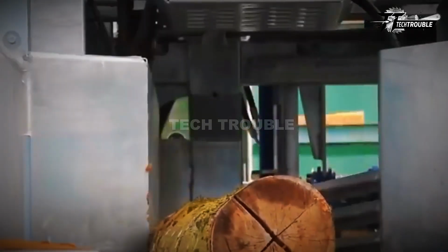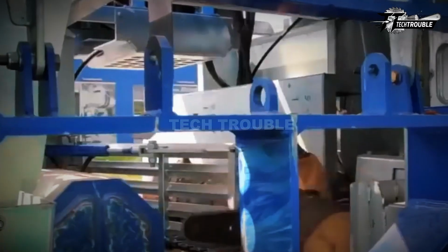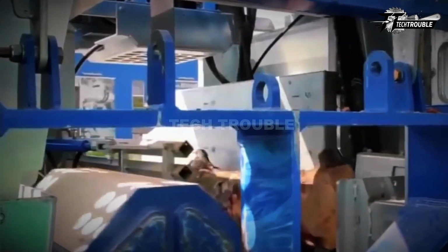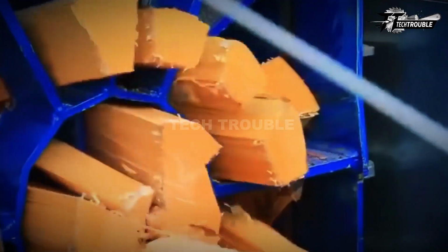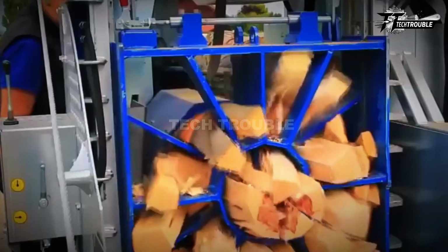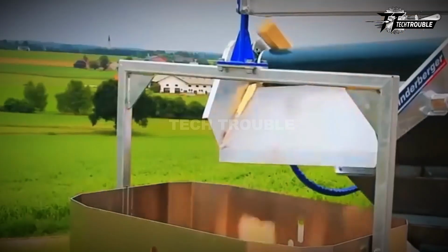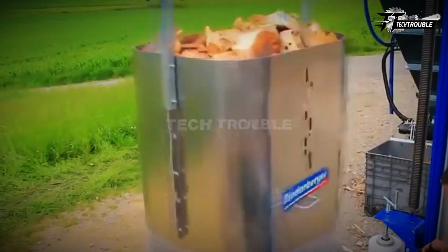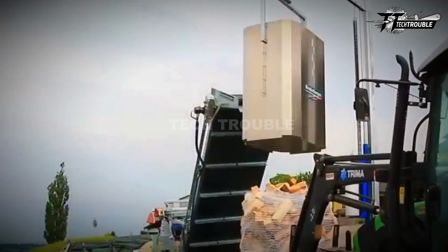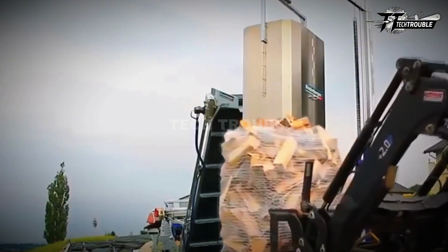This is a Binderberger firewood processing system in full swing, an engineering masterpiece built for scale. Massive logs are loaded onto the infeed conveyor, where they're guided with precision into a high-capacity cutting chamber. Inside, powerful saw blades and splitting systems tear through the trunks effortlessly, converting raw timber into clean, uniform firewood. A rotating drum splitter ejects the chunks onto a steep conveyor, which rapidly feeds into a sleek stainless steel bin. Once filled, the automated wrapping system encases the stack in mesh, ready for immediate transport.